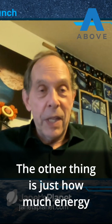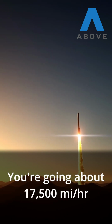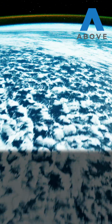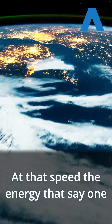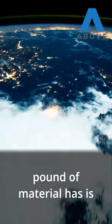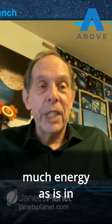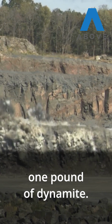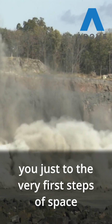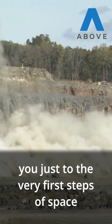The other thing is just how much energy you need to do this flying in space. To get into low Earth orbit, you're going about 17,500 miles per hour, and that takes a lot of energy. At that speed, the energy that, say, 1 pound of material has is about 20 to 30 times as much energy as is in 1 pound of dynamite. So it's taking a lot of energy to getting you just to the very first steps of space.